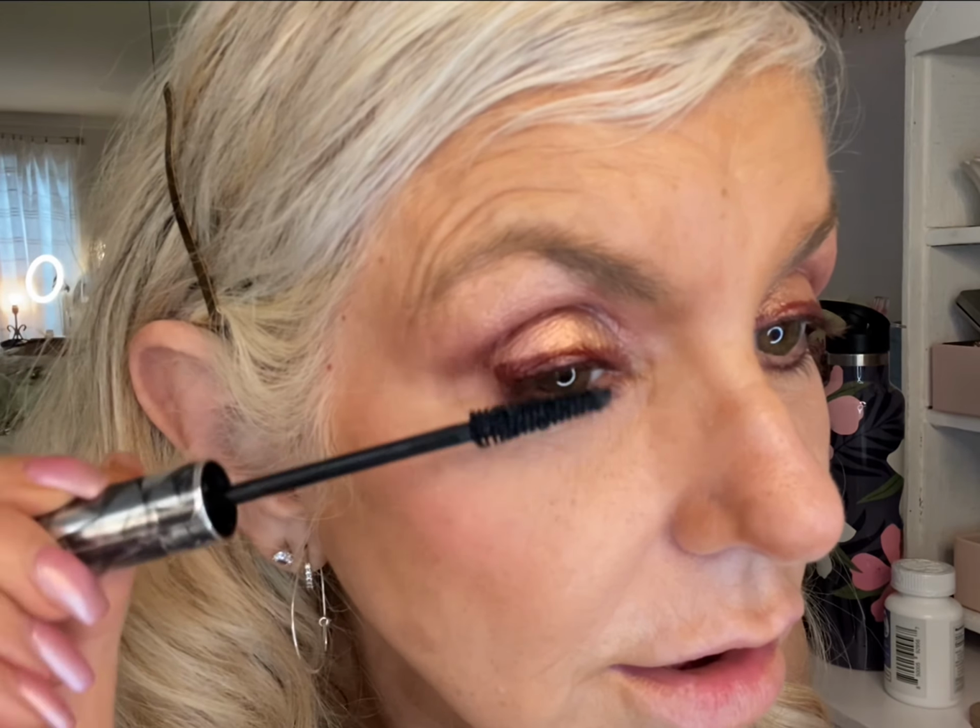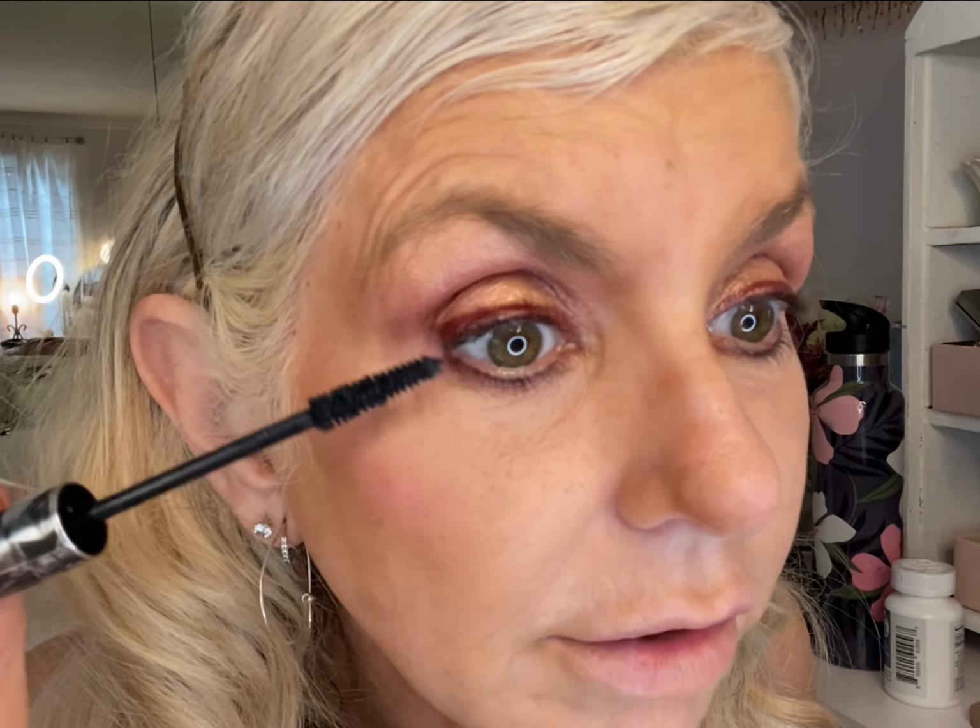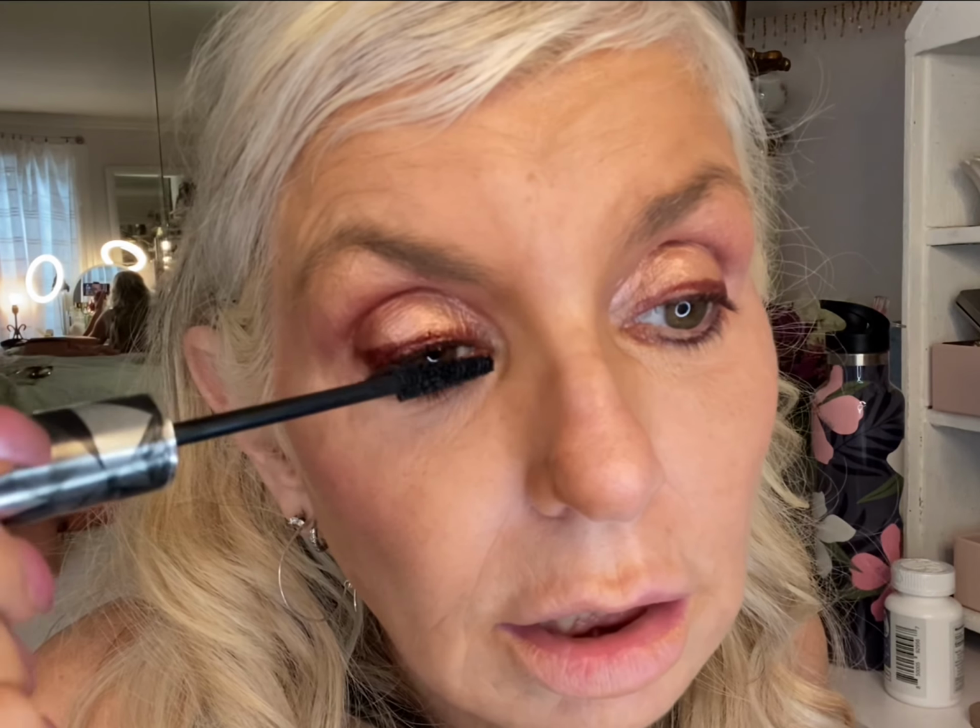I got this. It's a MAC. It's called Magic Extension. I got this in my Ipsy box too, so I thought I would try that. And I don't know about the applicator so much. And you know what? I did use this once and I can't build on it, because if I build on it, it gets crumbly. So I'm letting you know based on my experience.